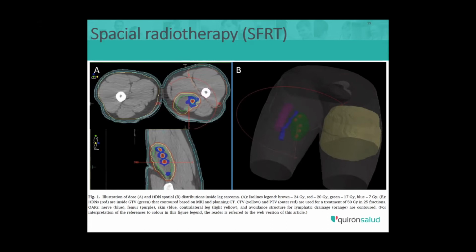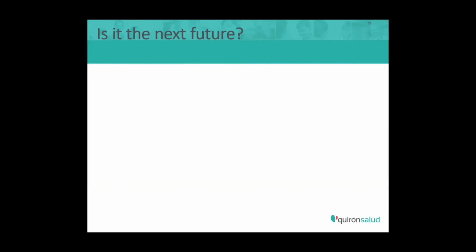This is mostly exploratory series that we have. We don't have solid information with regards to toxicity, but I think it's a good idea to create hotspots in the tumor in order to create a bystander effect inside the tumor, to explore how to increase the dose without increasing the toxicity. So with regards to whether this is the next future, I would say no.